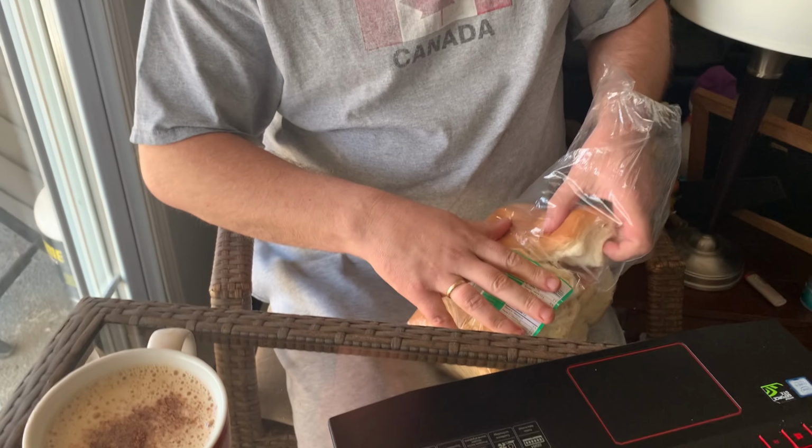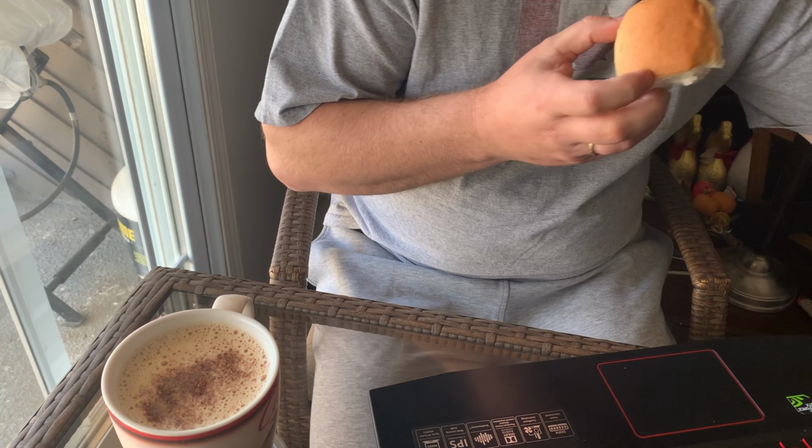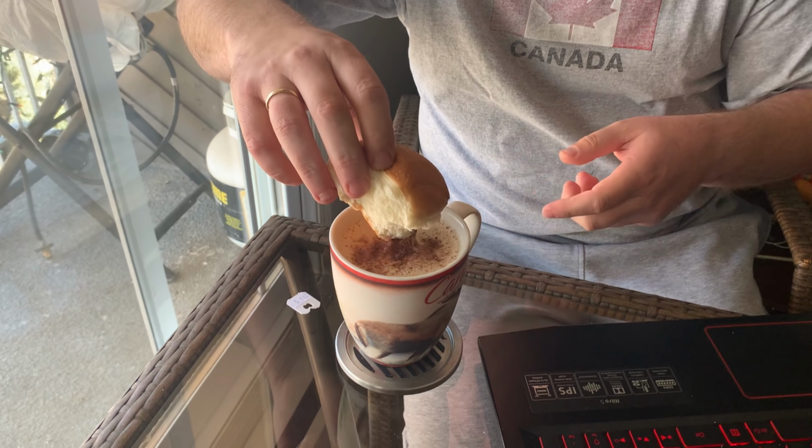This, besides looking like a bun, is pandesal. So pandesal is normally common with breakfast. I've had pandesal before. I've never actually done it the Philippine way, which is to take out your pandesal and, with your coffee, dip your pandesal into the coffee, which I've never done before. That'd be a nice way to have it. Enjoy. Pandesal and coffee for breakfast, Philippine style.